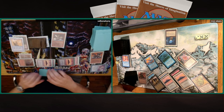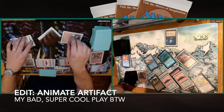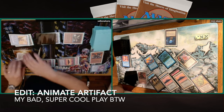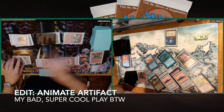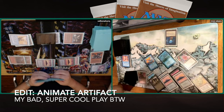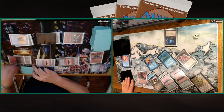Oh, there's a Living Artifact. That is so cool. So he's going to swing in here. Oh, I love this play. Living Artifact on the Icy Manipulator. What Living Artifact does is it makes a non-artifact creature into an artifact creature where its casting cost is equal to its power and toughness. So Icy is 4 cast, meaning it turns into a 4-4.